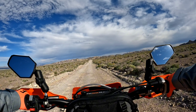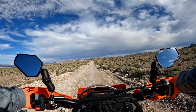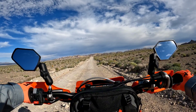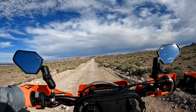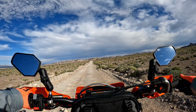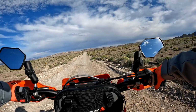It's rocky, it's not smooth, but it's pretty well flat. Anyways, I'm just going to take off, and I'm just going to try to get in the tallest gear possible, essentially without trying to wring the bike out. So basically, what's the tallest gear I can maintain just at a minimum throttle on a road like this.